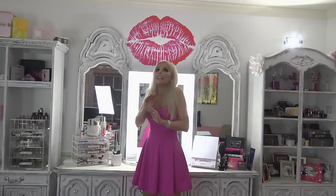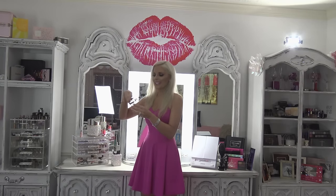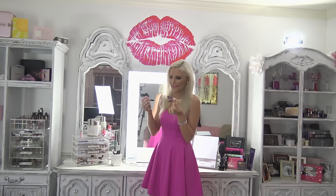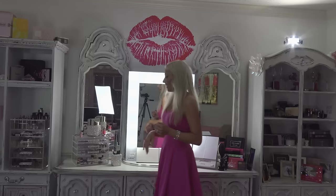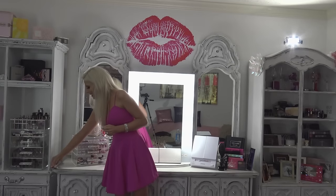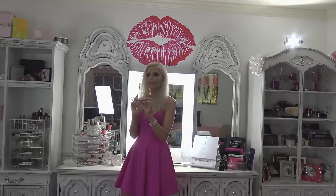And I never, and I mean never, curl my lashes. But when Tarte released these, they're pink and purple and bling. I had to get it just to have it on display. So that's why those are there, despite the fact that I don't curl my lashes. And then last but not least, I even have this little crystal holder. I usually have a little trash bag. I keep this one on my filming vanity.